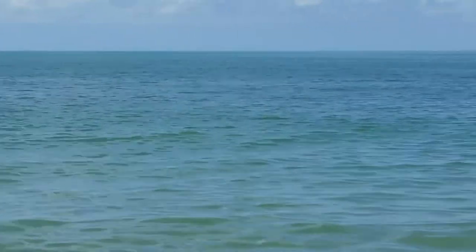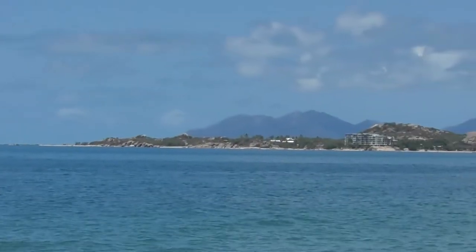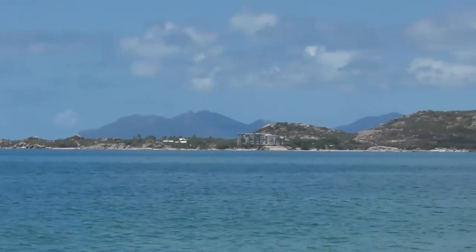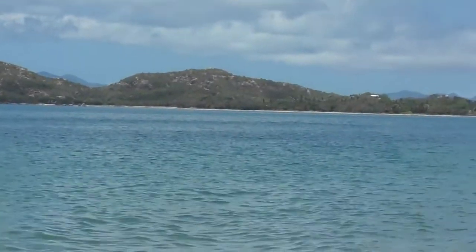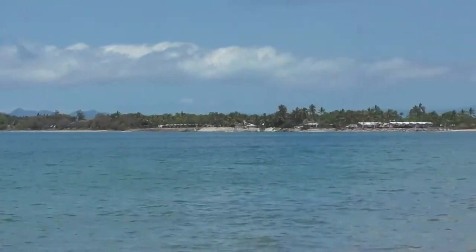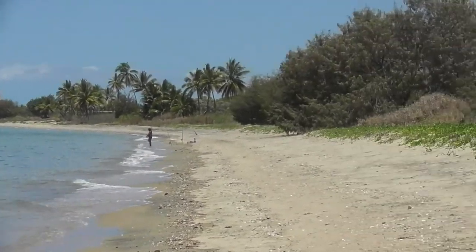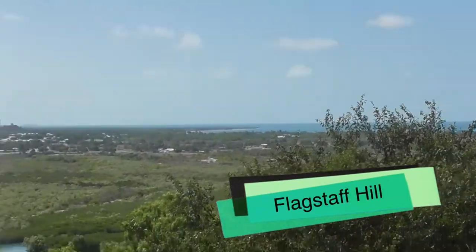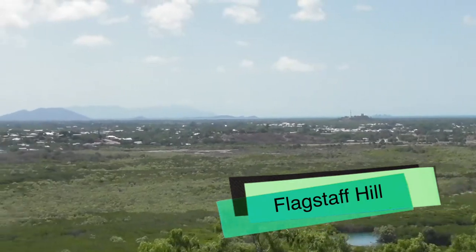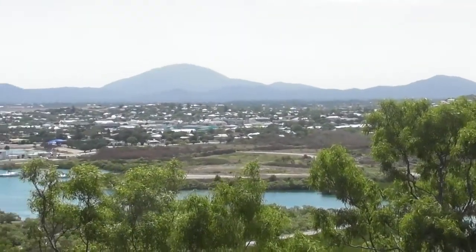And this to the right. Isn't it beautiful? That's some awesome view. Flagstaff Hill, town of Bowen.